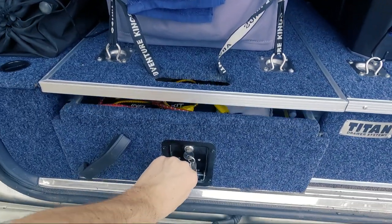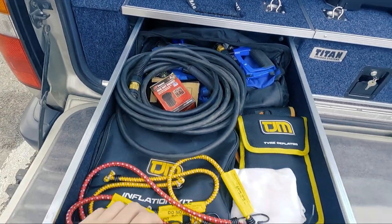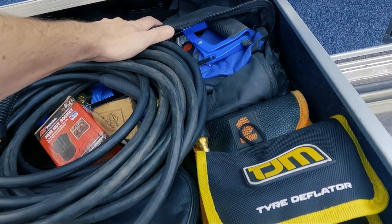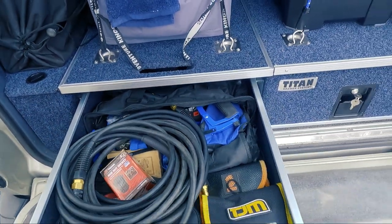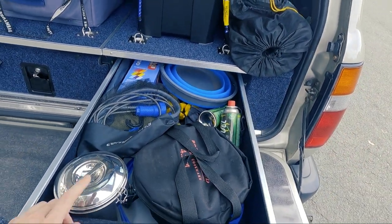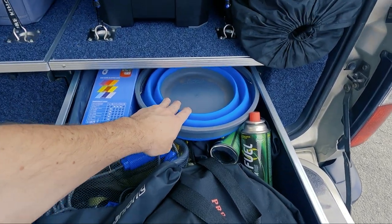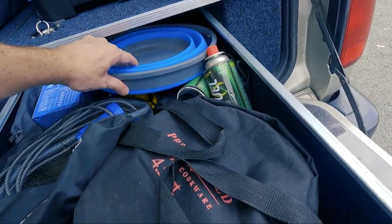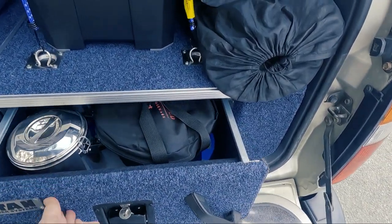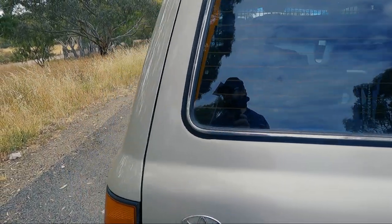In the drawers I've got my inflation tools, new hub nut socket, tire deflators, a bag of tools, a multimeter at the back, and a couple of small shovels. I couldn't get a shovel holder. In this side, just my camp oven, my billy, 12 volt shower, fire extinguisher, and a collapsible bucket. In one of my tubs I've also got a sink for washing up. It's coming along, it's getting there.